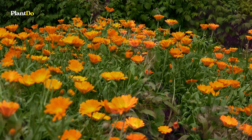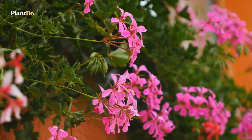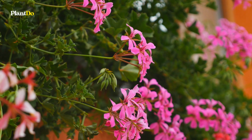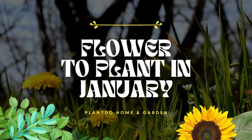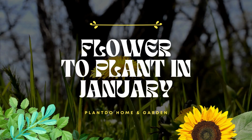The weather during this time of year is particularly fickle, but that doesn't mean you can't prepare your garden for the busy and beautiful springtime season. Here are some of the flowers that you can plant in January.